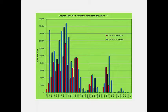Gypsy moth is cyclical. You might not have a problem with it for several years, and then all of a sudden it's going to spike up. A lot of that is because of environmental factors.